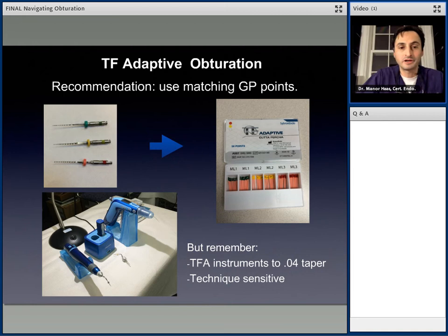Now here on the slide, you'll see one of the more recent instrumentation obturation systems on the market. This is the Twisted File Adaptive from Sybron Endo. And I wanted to include this myself because it is, again, one of the newer systems out there. What I want you to keep in mind is that in this case, it is recommended to use the corresponding gutta-percha points to the files that were used, whether it's 04 taper or 06 taper. And I agree with that completely. It's always better when the instrumentation and the obturation are in sync.